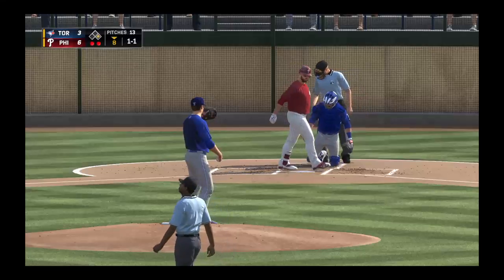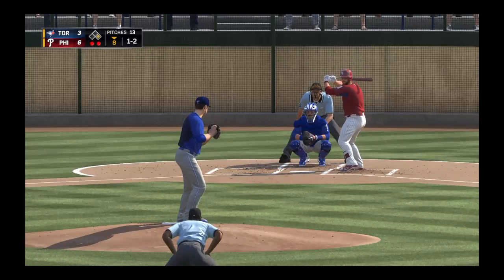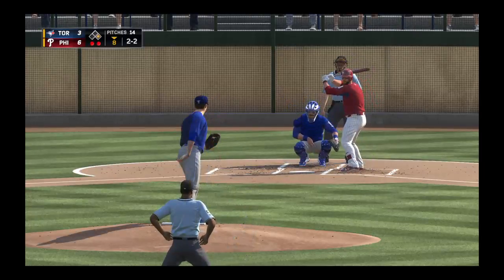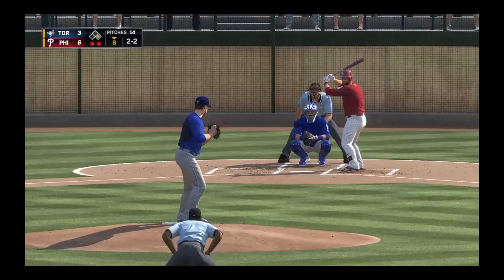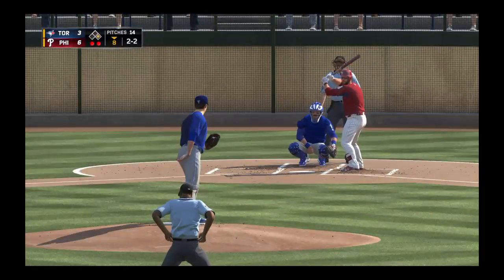Now a ball swung on and heading for the stands in right, and that'll move the count to 1-2 now. The 1-2 offering looked like a slider that time, but it's 2-2. Now a throw over to first, and he'll dive back in safely. A runner on first with 2 away.